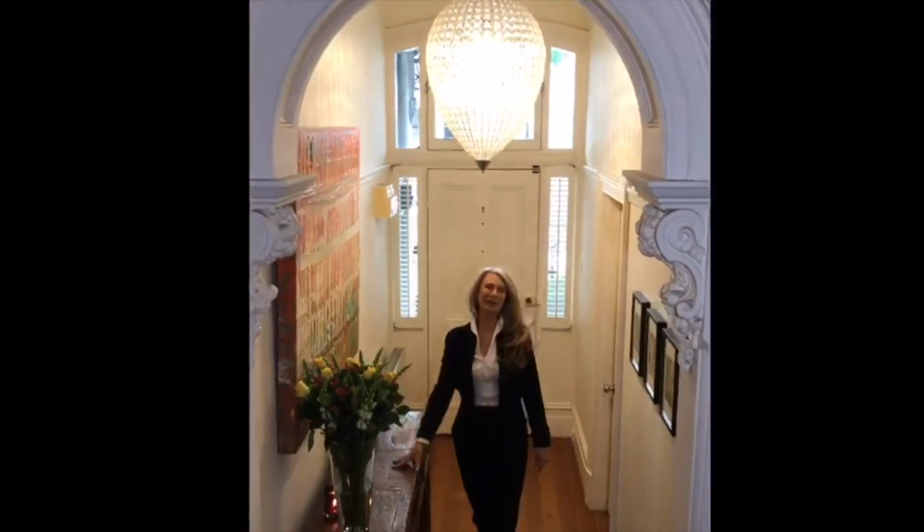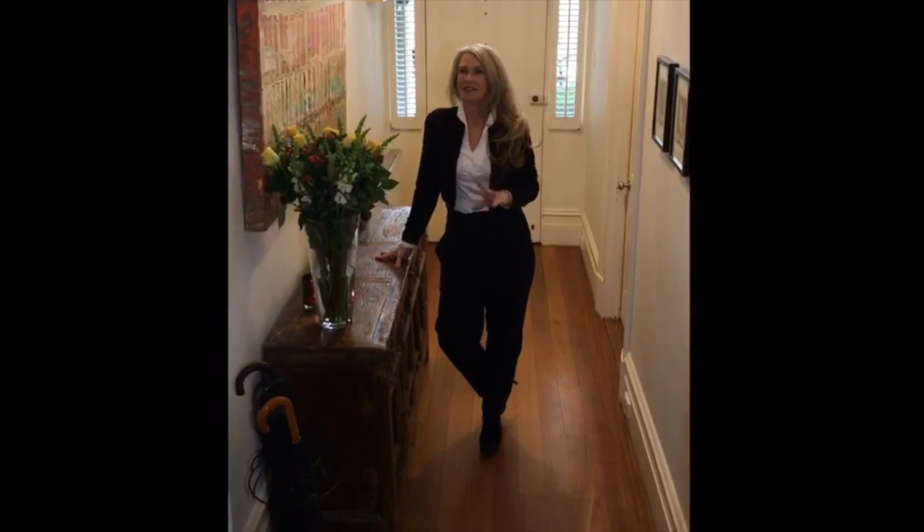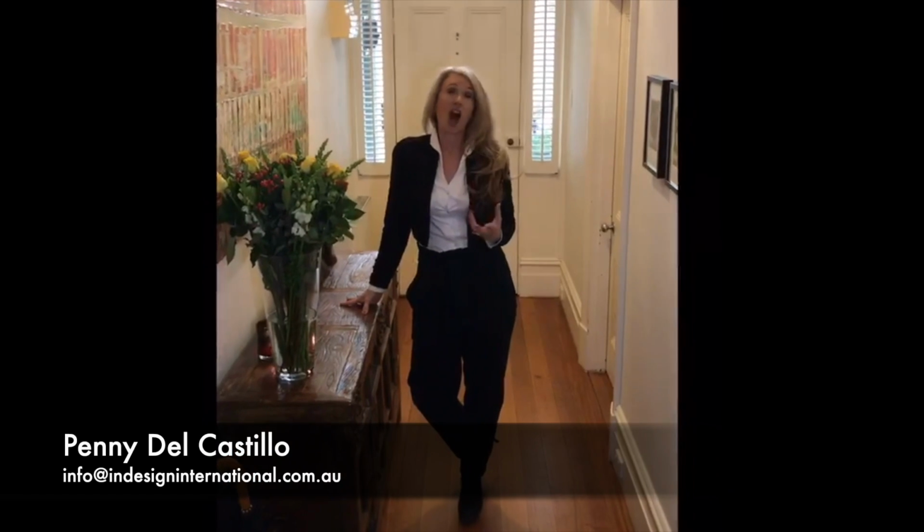I hope that's been a little bit of inspiration for you. There are so many different ways that you can design and decorate and style each space, but hopefully some of these indicators will be a good direction for you as you're styling your own property.